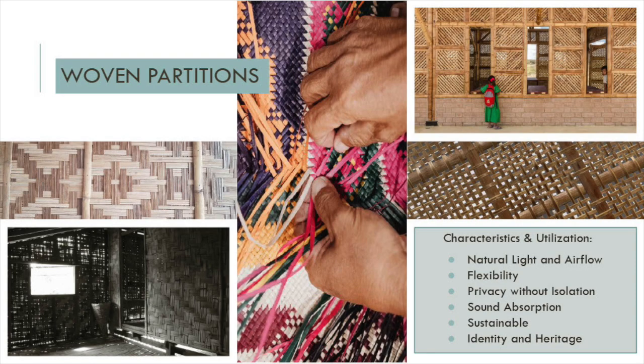There's a multitude of advantages when it comes to the utilization of woven partitions. Woven partitions can allow light and air to pass through, maintaining a sense of openness while still providing some level of separation. These walls can be moved or rearranged easily, offering a flexible way to divide spaces as needed without the permanence of traditional walls.